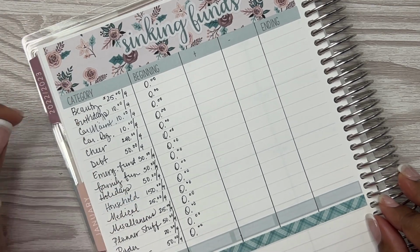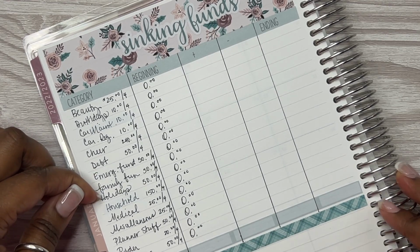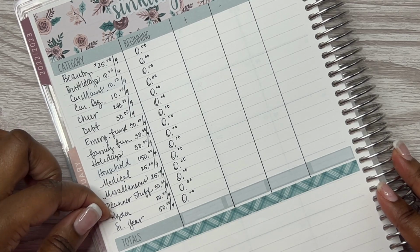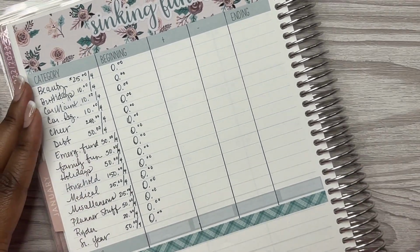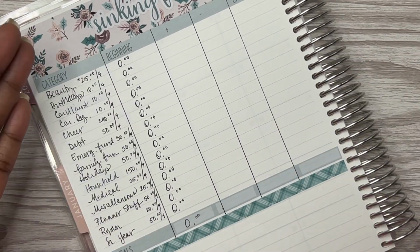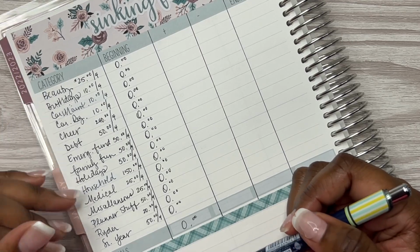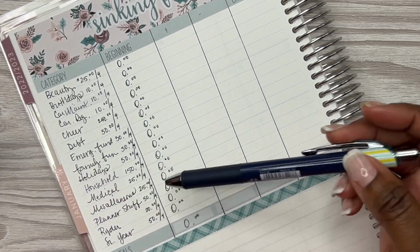These are monthly totals. Debt 50, emergency fund 50, family fund 50, holidays 50, household 150, medical $25, miscellaneous 25, planner stuff 50, rider 20, senior year 50. Okay, so like I said, beginning at 0. It's what it is, y'all. There's no need to be embarrassed about this. Life happens. At least we had the money last year to pull from those sinking funds to help pay for my oral surgery.